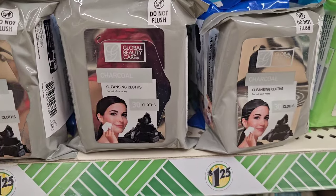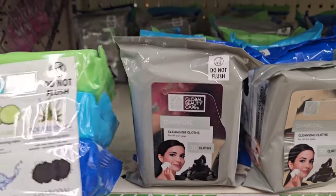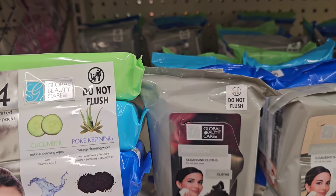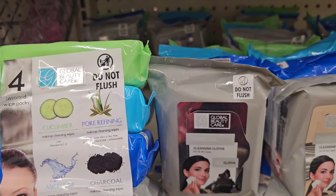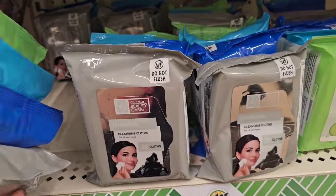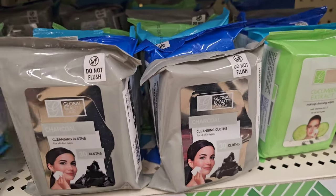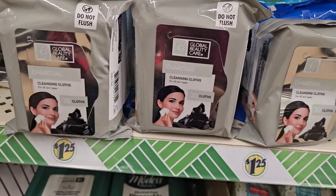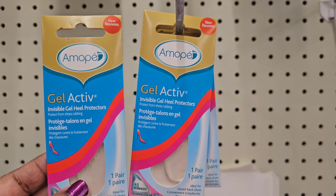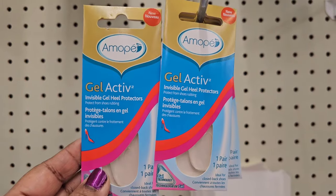Yeah, they got these 4-packs of 30 wipes by Global Beauty, Cucumber Refining, and they got the micellar, the charcoal and the pore refining. So it's a total of 120 wipes. So great bang for your buck. Very great bang for your buck with these wipes. Here they have their Mopé Gel Active Invisible Gel Protector. Protect from shoe rubbing. So this is what they have here.